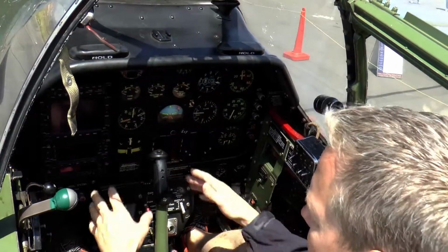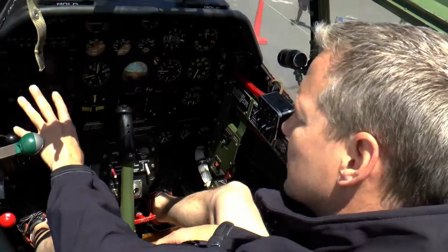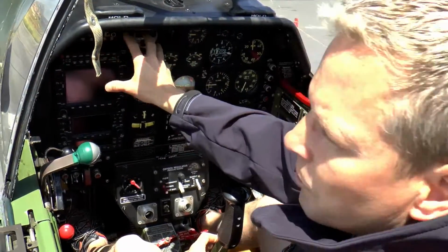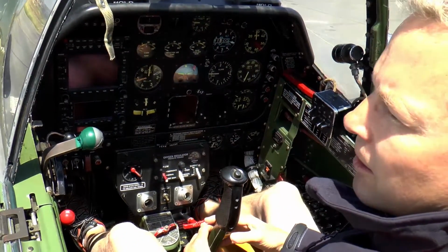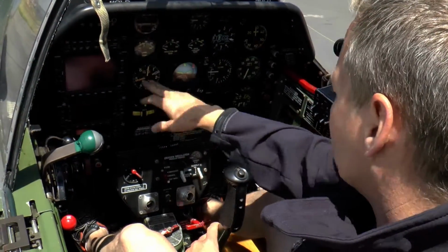Just about everything here is original. Obviously, this is not. We are in a lot of airspace with this airplane, and since we're giving instruction, we want to be safe, so we've got modern instruments here. I do have a fuel counter here so I can monitor my fuel, but the rest of the panel is just about as you would see it in World War II, with your altimeter and my manifold pressure, RPM, and airspeed.